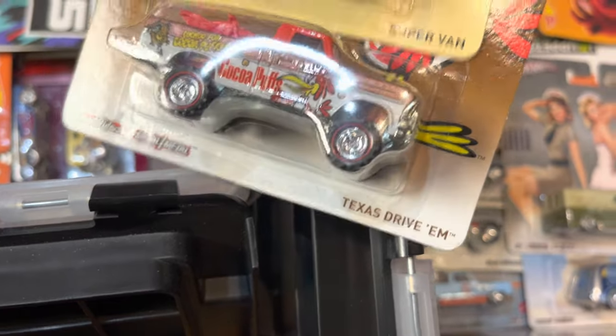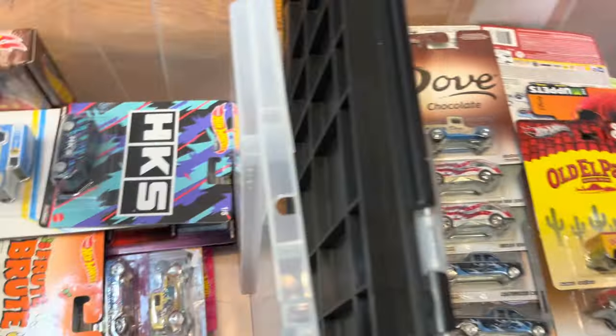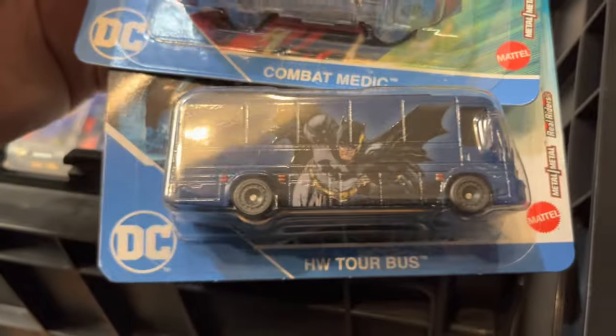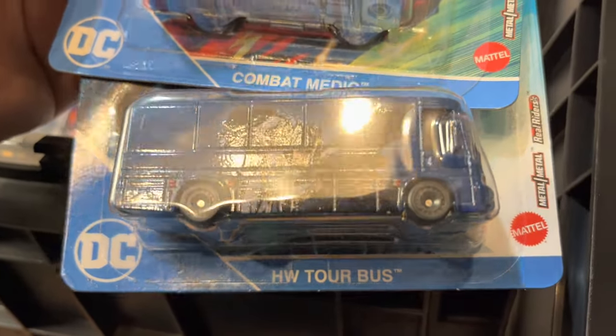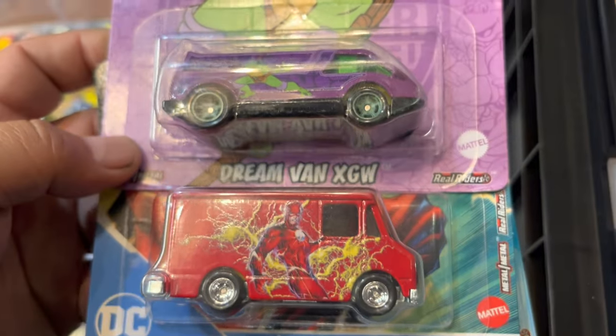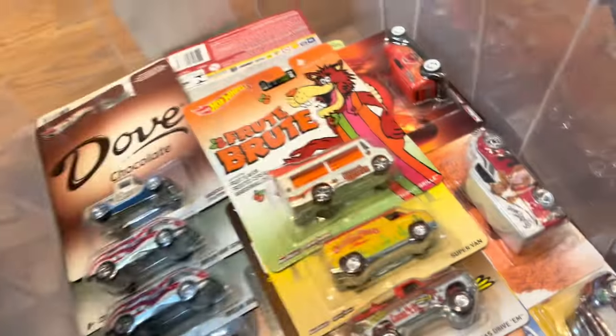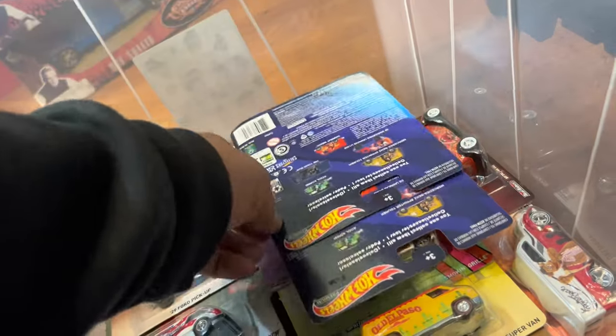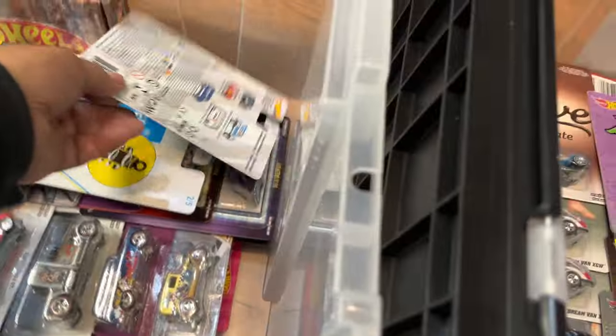Texas Drive Bomb, guys. Pretty nice. Look at this. Fruit Brute. Smoking Grill. Okay. What else? Ooh, look at that. That's new. The Hot Wheels Tour Bus, Comeback Medic, and Dream Van XGW. I see you. Ninja Turtles. Okay, I'm being nice. I'm fixing it up a little. I'm not making a mess yet.